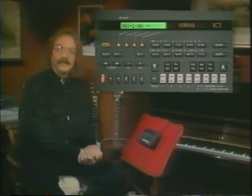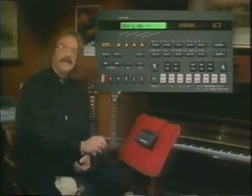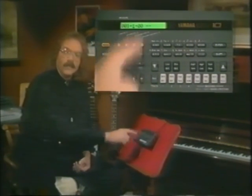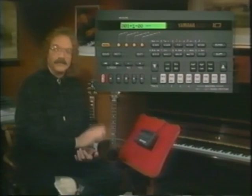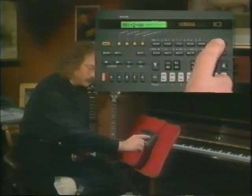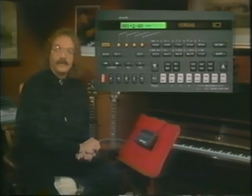Now the QY10 is ready to learn the chords in your song, and this display is telling you in which measure, on what beat, and what division of the beat you are. We're going to teach the QY10 a typical 1-6-2-5 chord progression common to many songs. We do this by selecting the note C on the micro keyboard and then pressing Enter. You will hear a click or a rim shot confirming the chord entry.